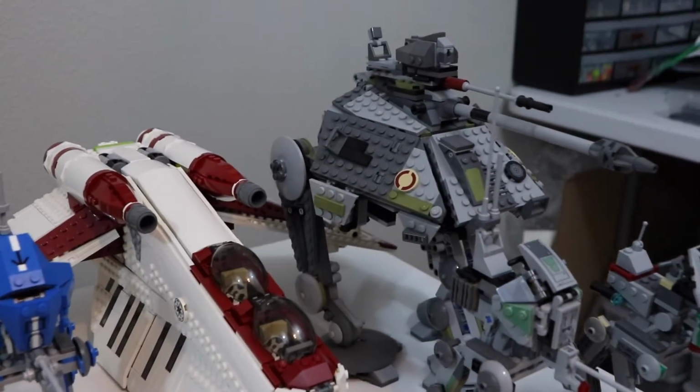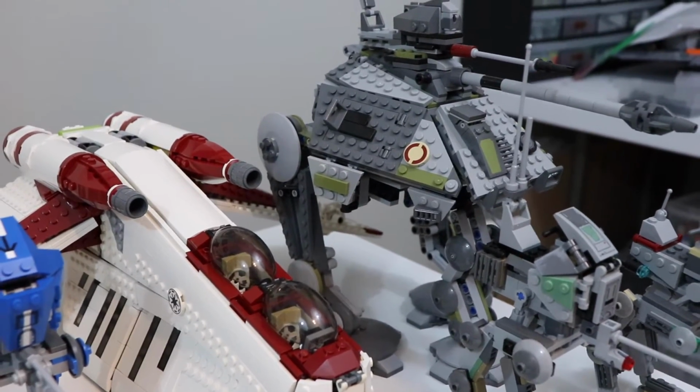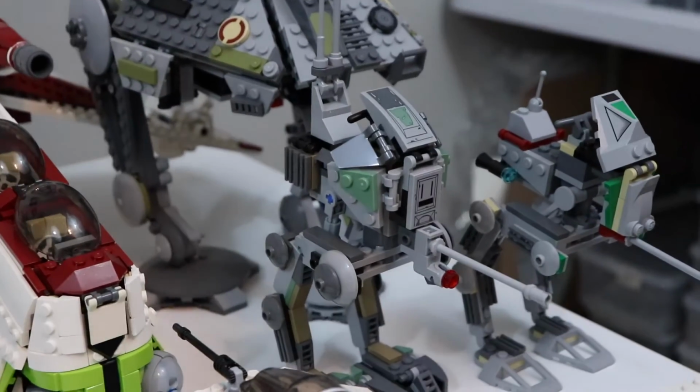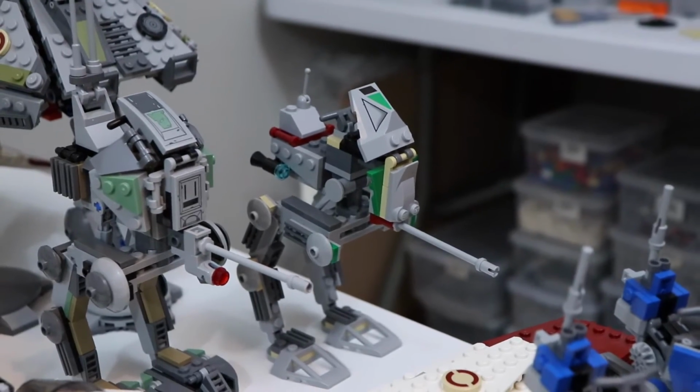In the back, we've got an AT-AP. This is the one from 2014, not like the newer one. Then we've got 2 Kashyyyk walkers. We got the one from the 20th anniversary sets, and this older one from, I don't know exactly what year, but it was a while ago.